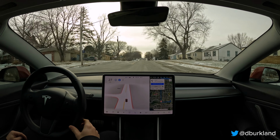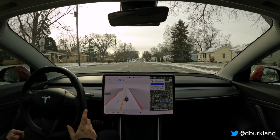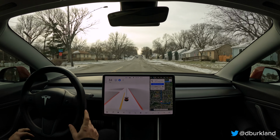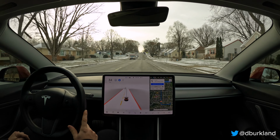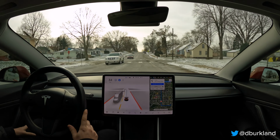A great job with that right turn. Sometimes in the past, in previous builds, the car overly hesitates there, and there was a car coming up on our left there, and it had a small window, and it took it, so that was pretty cool.